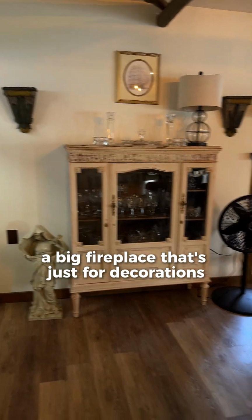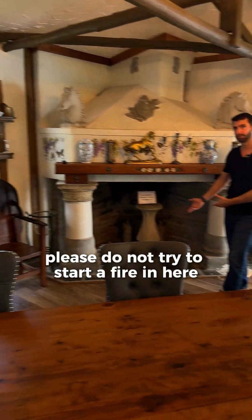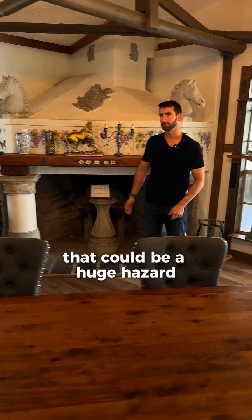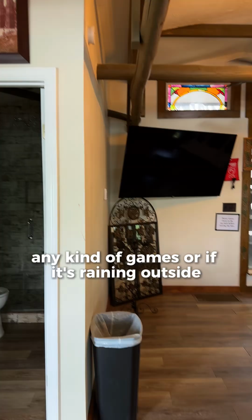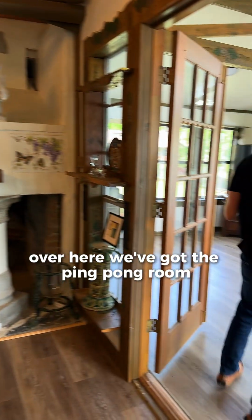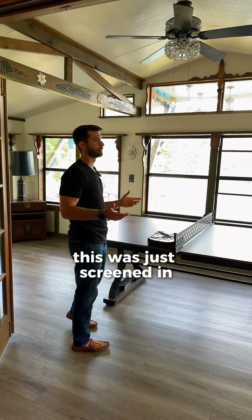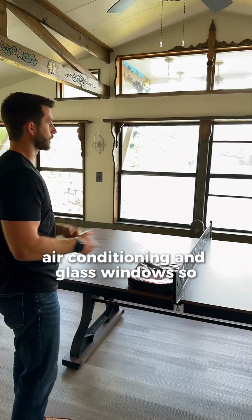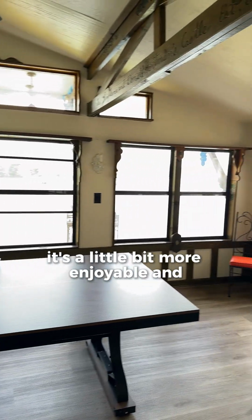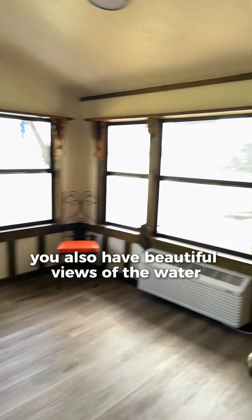A big fireplace that's just for decorations. Please do not try to start a fire in here. That could be a huge hazard. We've got a big TV screen on the wall as well behind you for if you're here for football weekends or any kind of games, or if it's raining outside, you want to watch some movies. And then over here, we've got the ping pong room. This was just screened in when we took the property over, and we finished it out with air conditioning and glass windows. So it's a little bit more enjoyable, and you also have beautiful views of the water.